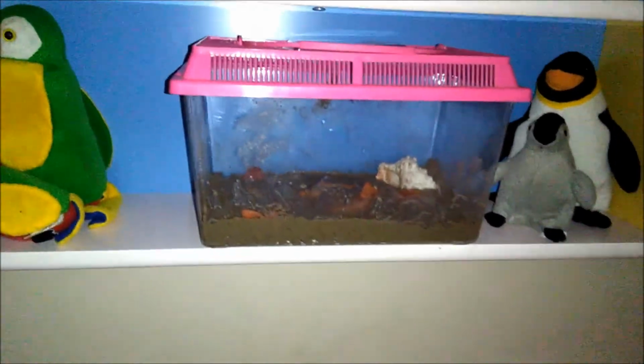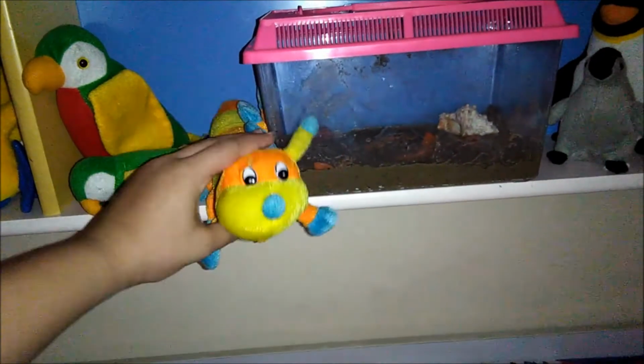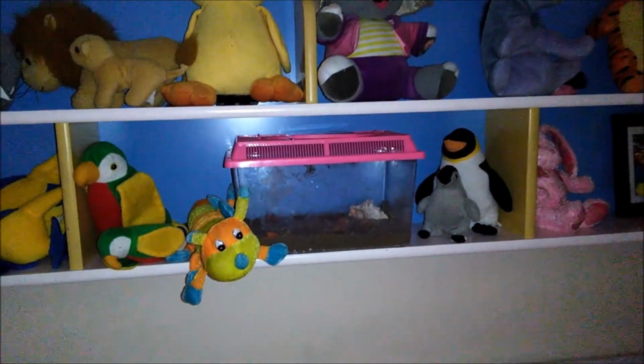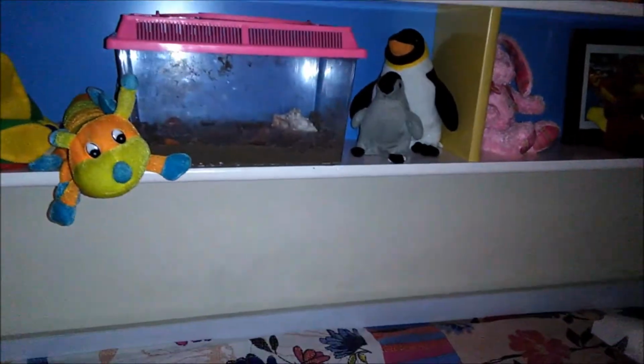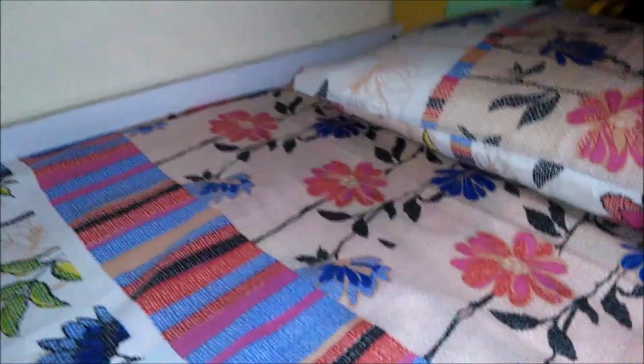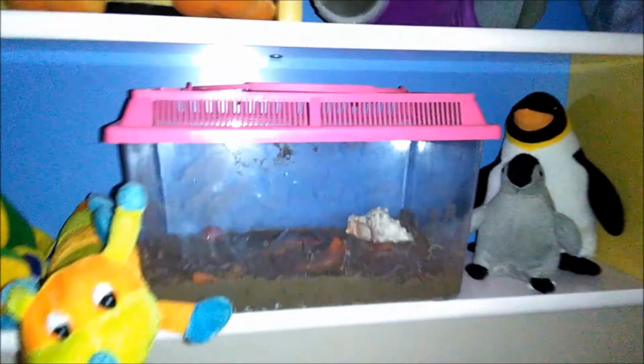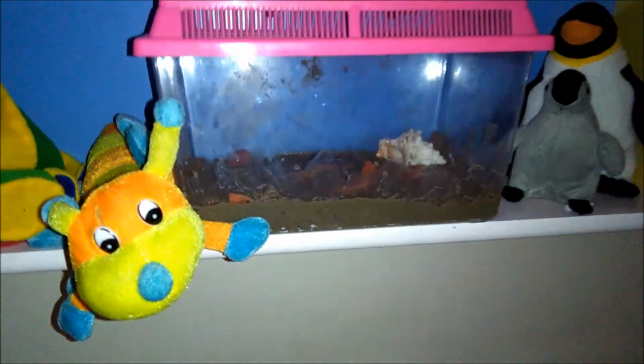But anyways, here is the snails' container slash area slash enclosure, whatever. I kept it near my bed because I want to make sure they are doing well. But afterwards, behind the scenes, I removed it from here and kept it outside because it was so cold and I was afraid they would die. And off camera, I even added more designs, but I don't have any footage.